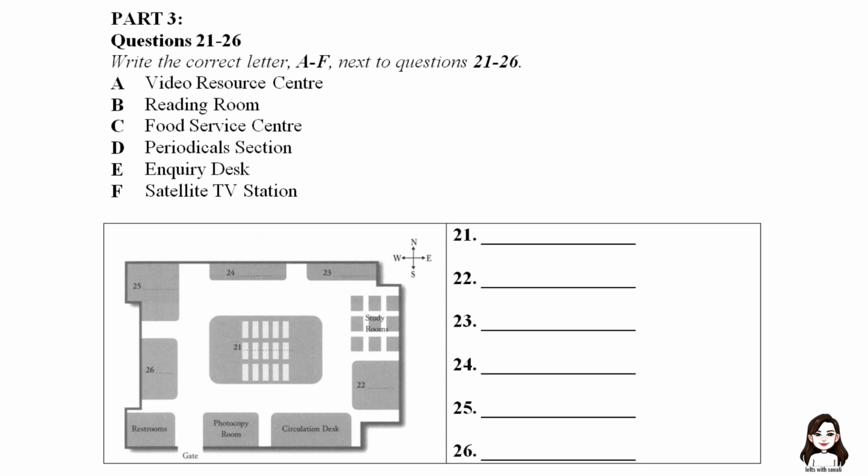I wonder if there is any place where we can get some food in the library. Do we have a store here? Of course. The Food Service Center is just meters away from the study rooms. It's on the northeast corner as you look at the map. The Food Service Center offers different kinds of snacks, though it's not big.